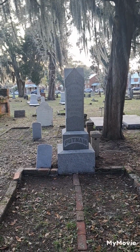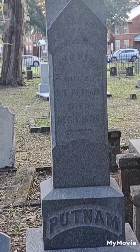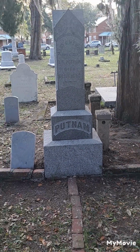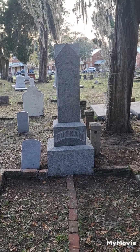The Oak Grove Cemetery Society just restored this monument for A.T. Putnam, one of my distant relatives. I didn't know they were going to do it. They just did it, which they're restoring a lot out here. This is just the one they got to. So I thank you very much for that.